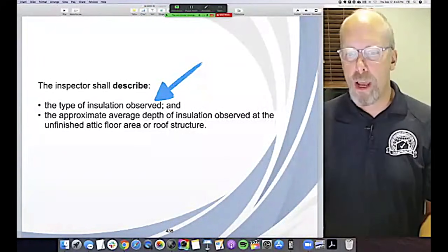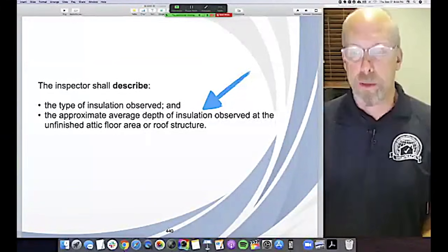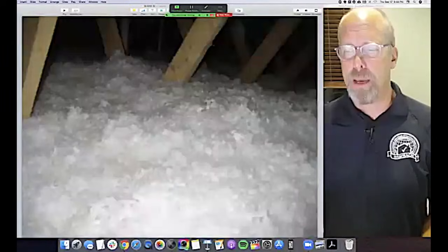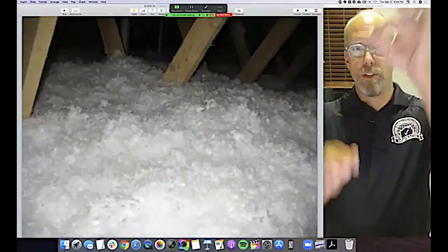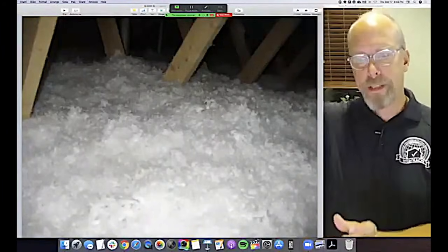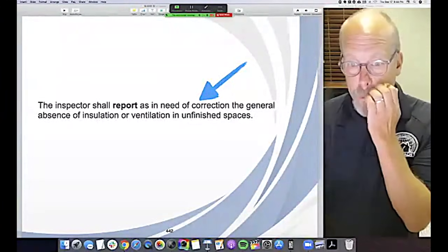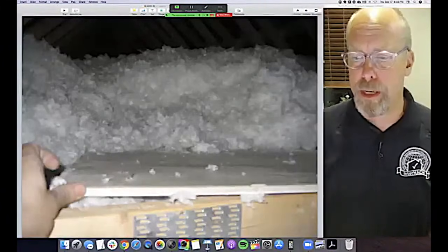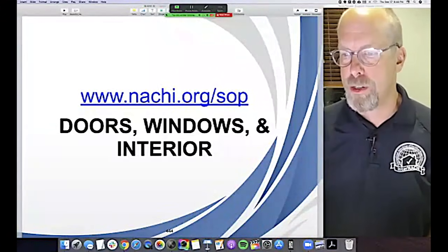The inspector shall describe the type of insulation observed, fiberglass blown in, and the approximate average depth of the insulation observed. You can measure it with your measuring tape, or you can guess. Sometimes they'll have a tape installed by an installer, like a white strip of paper with numbers on it to help you out. The inspector shall report as a need of correction the general absence of insulation or ventilation in unfinished spaces. We already described the access panel as missing insulation.